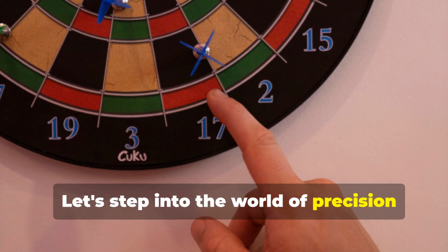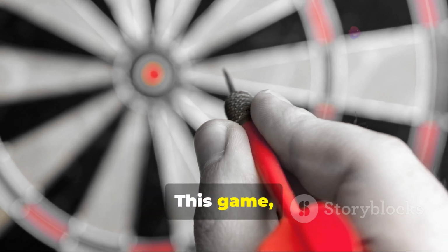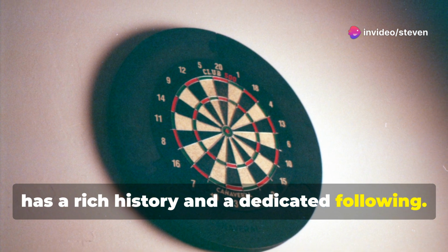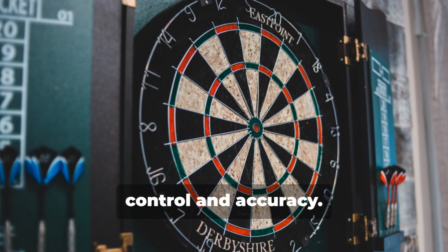Let's step into the world of precision and aim with a game that's been enjoyed for generations: darts. This game, often played in pubs and clubs, has a rich history and a dedicated following. It's not just about throwing a dart at a board, it's about mastering the art of control and accuracy.